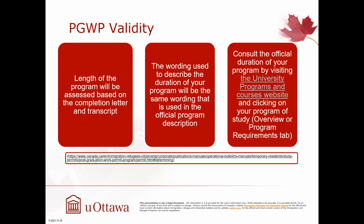So the completion letter, and this is more so at the grad level, the wording that's going to be used to describe the duration of your program is going to be the exact same wording that's used in the official description of your program. So you can see here, we're giving you a link. You can visit the link to then find your program, and you can see what the official duration of your program is considered to be. And that will be exactly what is put on your official completion letter that InfoService will issue. So that's for graduate students.